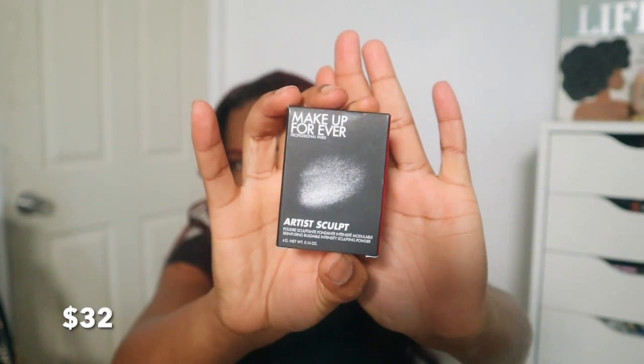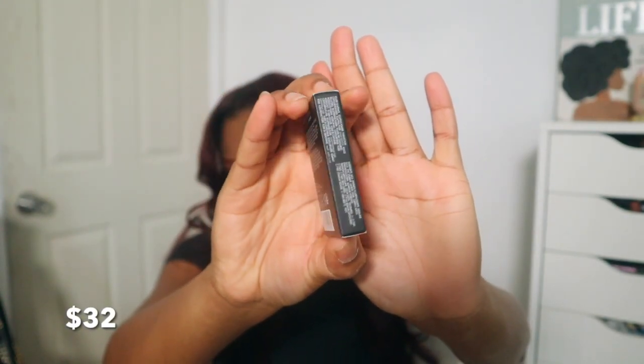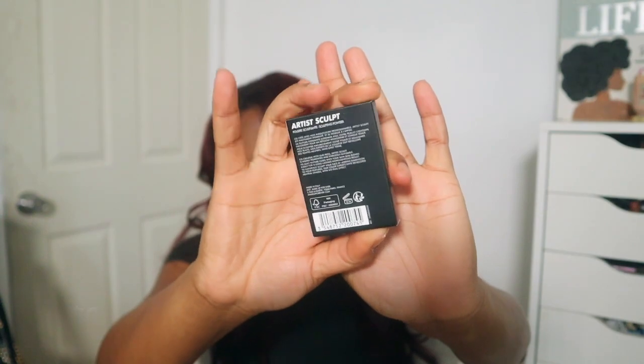Next product is the Makeup Forever Artist Sculpt Skin Fusing Buildable Intensity Sculpting Powder. So I bought this powder as a contour powder. Hear me right, as a contour, not a bronzer. I've been looking for the perfect contour for so long. They're just not making the right shade for brown skin, in my opinion. Everything is too red. Everything is basically a bronzer. They're not really making contour products anymore. Until I found this, and I was like, this is perfect.